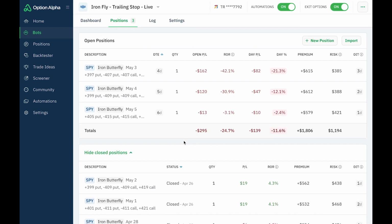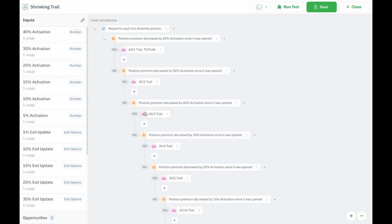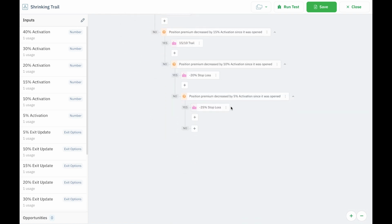All right, so here's what I did with the adjustments to my shrinking trailing stop, and I'm going to try it out on this week, which means these right here are going to be the first recipients of this new automation. So go over to automation, go to my shrinking trail automation, and this is what I have. A lot of it looks the same. So basically this is where I'm going to make a difference, down in these bottom ones right here.